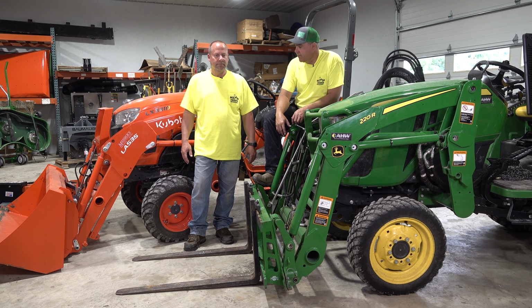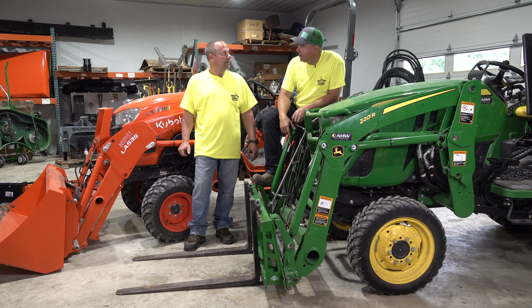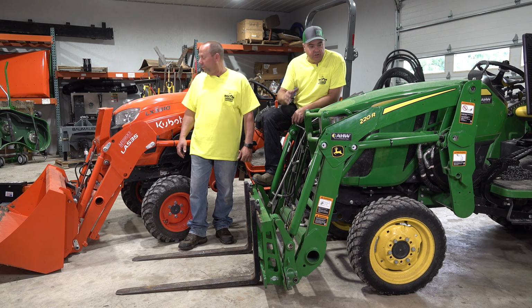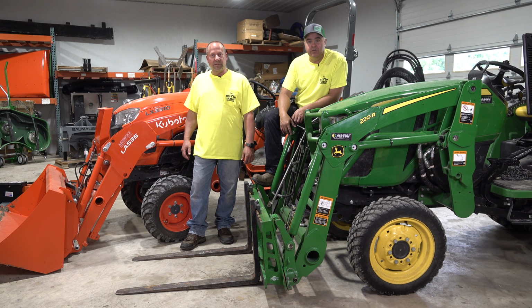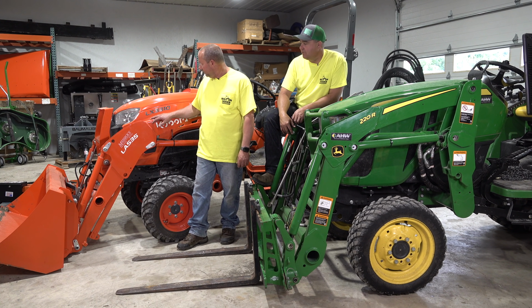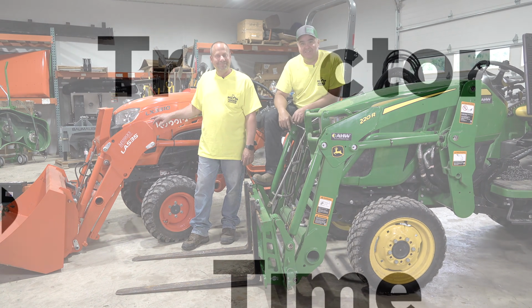Hey Ken, I've got one thing that I just want to say. I already like the Kubota better in this particular area. Yeah? I can actually read the model number with the loader on. Oh, interesting. That's an interesting point. You notice that almost no John Deere compact tractor, you can read the model number. That's right. You have to go up and look at it. Absolutely. So, one point Kubota. Let's get started.